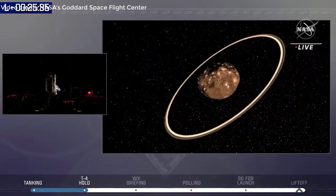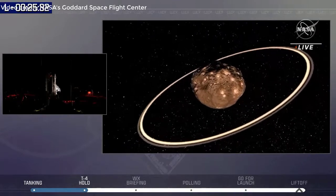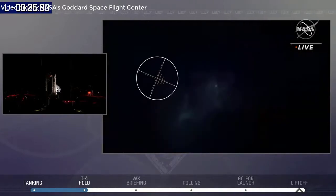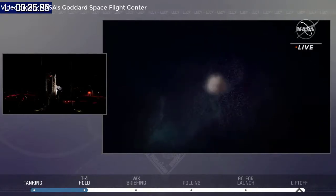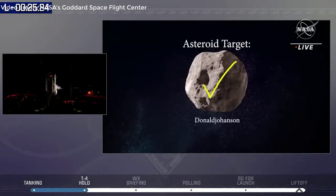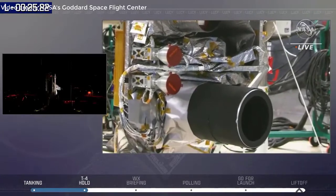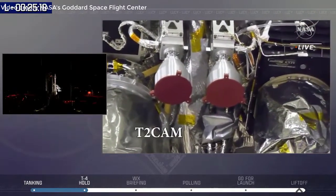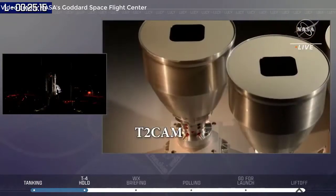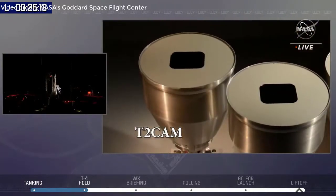The L'LORRI will also search the Trojans for evidence of any rings and new satellites. The instrument's ability to see faint targets from far away also makes it perfect for optical navigation. L'LORRI will help Lucy navigate to a point in space, and then a terminal tracking camera aboard the spacecraft, known as T2CAM, will help the instruments accurately point towards the targets.